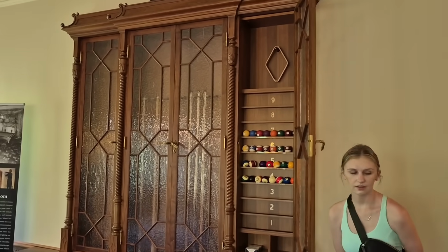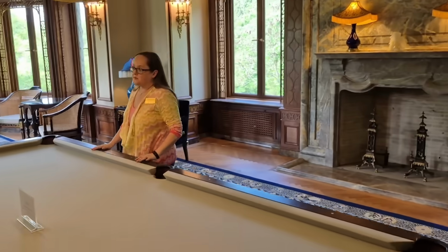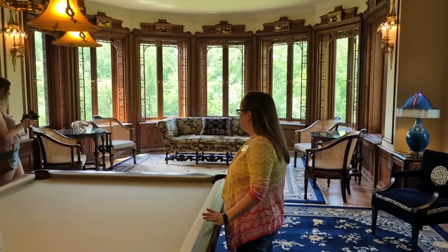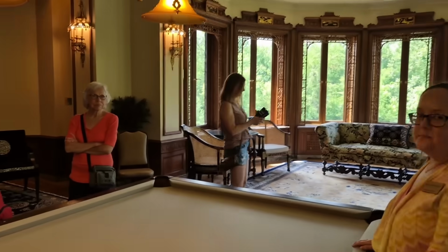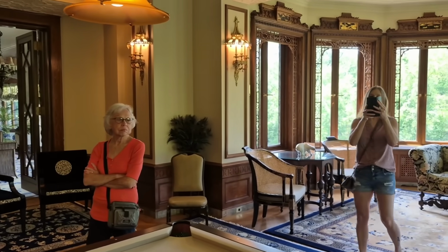So the billiard room has a bit of a history as well. Clara also painted this room white, but that was after she removed all of the decorative elements from it. After she removed what? She removed pretty much any of the decorative elements that made this room so special.